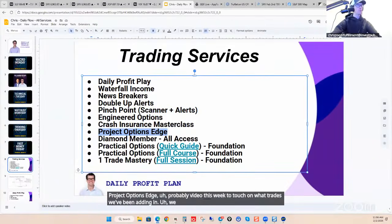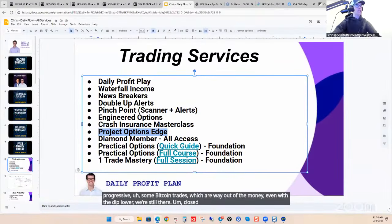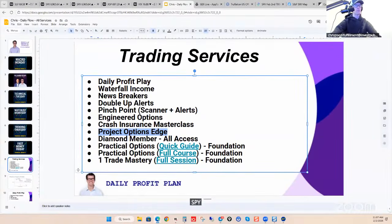We've been active enough this year so far. We've got new trades in on AMD and Baidu. Baidu's pending, it didn't fill yet. We had trades on IWM, Deere, Progressive, some Bitcoin trades, which are way out of the money, even with the dip lower, we're still there. Close out for Nike for profits. Amazon, SPY, XLE for the energy sector, Dow, XOM for ExxonMobil, Pfizer, Oracle, Generac, silver, EEM for emerging markets, GLD, and another silver trade. So we're taking some stabs.